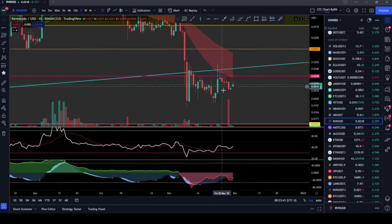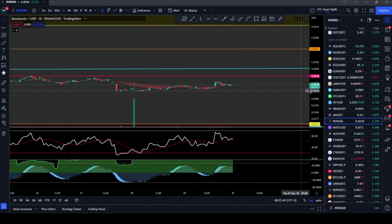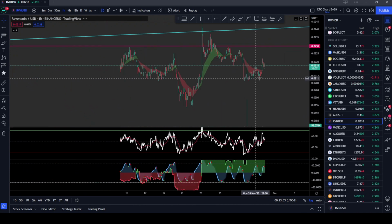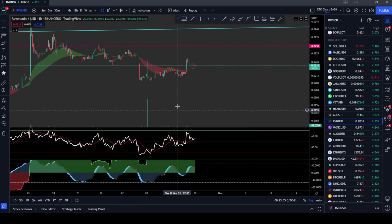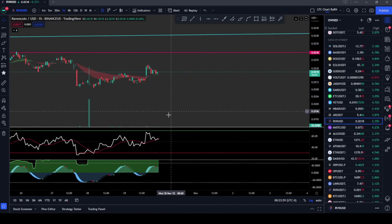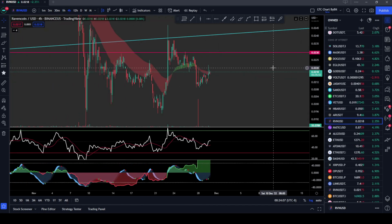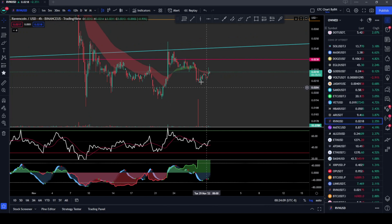Let's go to the daily. Yeah, and even the daily got rejected pretty heavily from that blue line. And then I want to go to the 1 hour. Let's see if we're doing anything here. So it actually looks kind of short-term bearish. We got the red dots over here. We're coming down. We are holding the 50 line. I don't really like looking at the one. Let's go to the 4 hour, see if we got anything else.